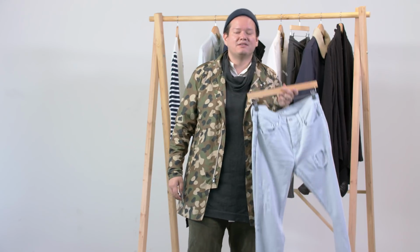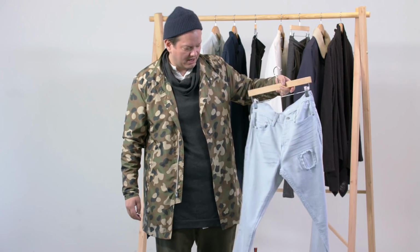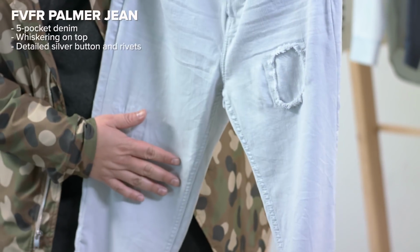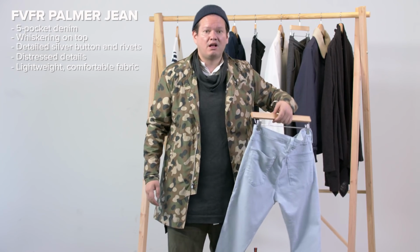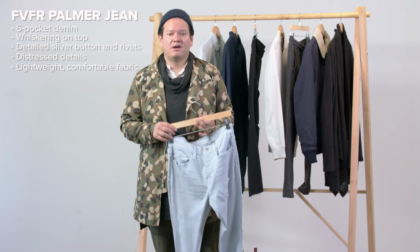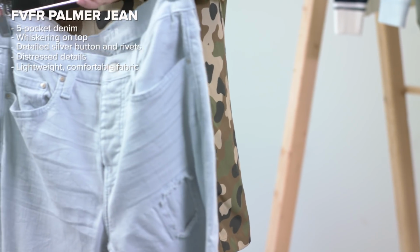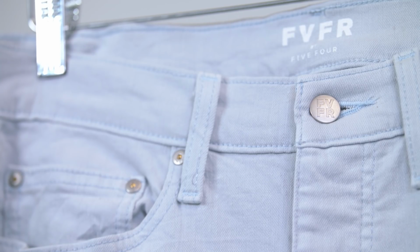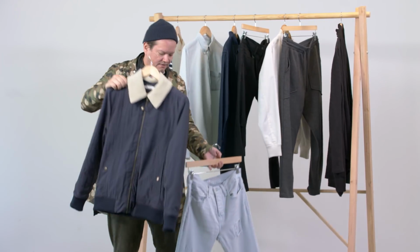This next item is the Palmer in a light ice blue color. This comes, I believe, in skinny and slim as well. This features a rip and repair on the wearer's right and the wearer's left as well. This particular color is, in my opinion, a must-have color. It's gonna be one of the biggest colors for spring 2018. I saw this all over Asia and Europe when I went shopping. This color looks great. I actually would wear this with a darker navy as well.